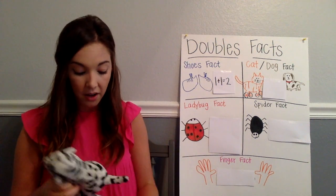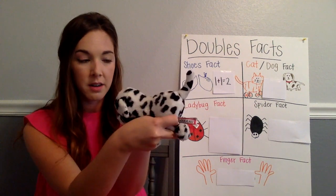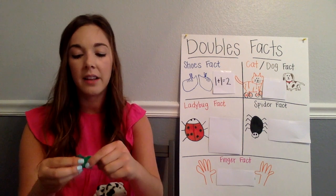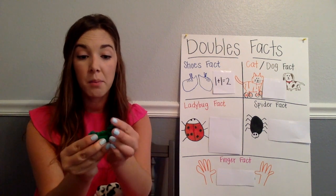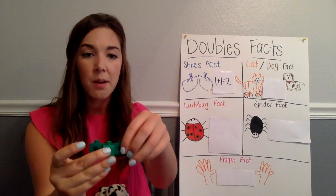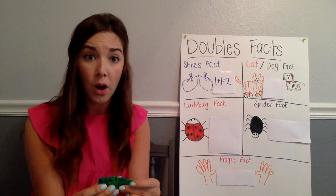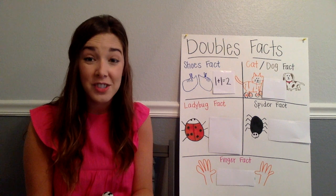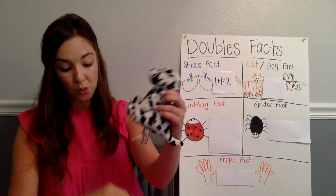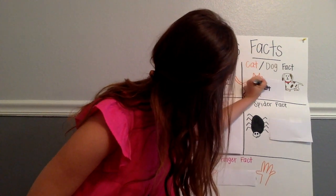But then Pip also has 2 back legs. You see the back legs right here? 2 front legs and 2 back legs. So go ahead and get your cubes out. Put them side by side like this, and then push them together. How many legs do cats and dogs have in all? 1, 2, 3, 4. The doubles fact that matches the cat and dog fact is 2 plus 2 equals 4. 2 plus 2 equals 4.